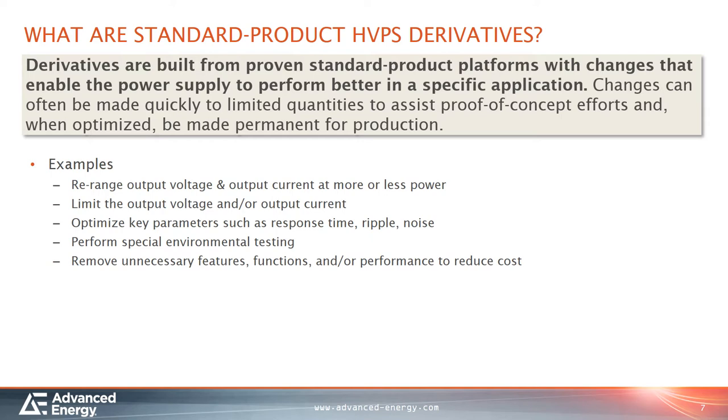Our last example of derivatives here is to remove unnecessary features, functions, or product performance. This is going to reduce the cost because you're not going to be paying for the components or the installation of those components. It also would reduce your cost because you're not testing those functions or you're not yielding some product because of not meeting those functions or reworking. And that does happen. It's part of manufacturing. It's part of delivered quality. So overall, you end up with a lower total cost solution. And that puts you in a position to be successful in a different way with your project.